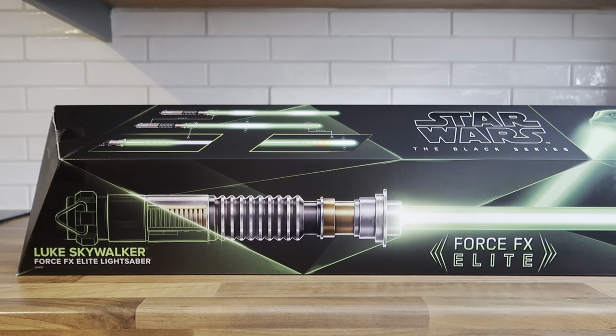So this is, it's got to be my favourite lightsaber of all time, because I love Return of the Jedi and I grew up with Luke Skywalker. And also because when Return of the Jedi came out back in 1983, for my birthday, my nan bought me, I think she bought it in the local toy shop on Green Street in Enfield, just off Hartford Road.